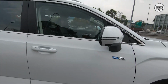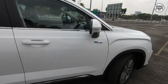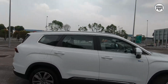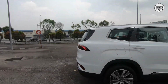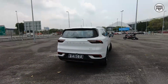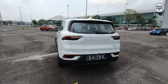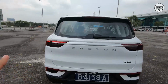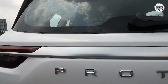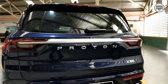And then, the 48-volt energy management system. So this is Proton's first ever new energy vehicle, because this is the first time that Proton has ever produced a mild hybrid car. Even from the back, it looks very classy. There are these new fonts from Proton as well. It looks very classy, it's simplistic, and that's not a bad thing.